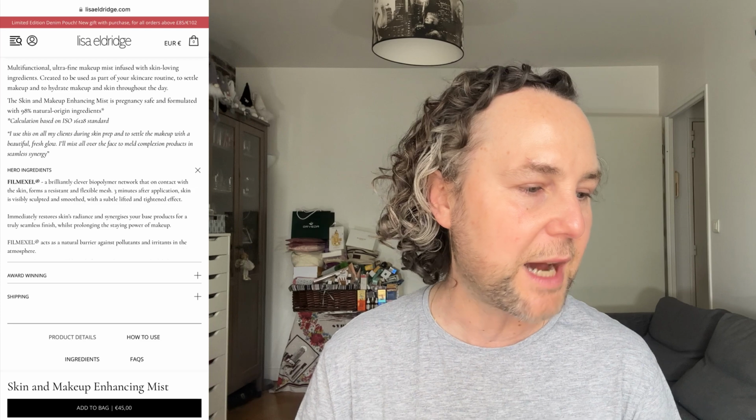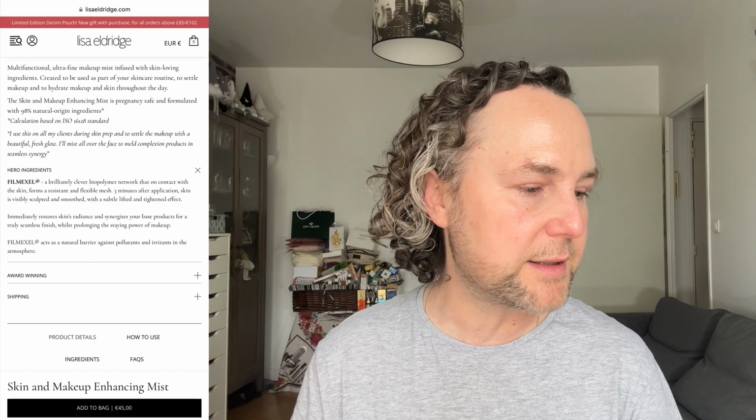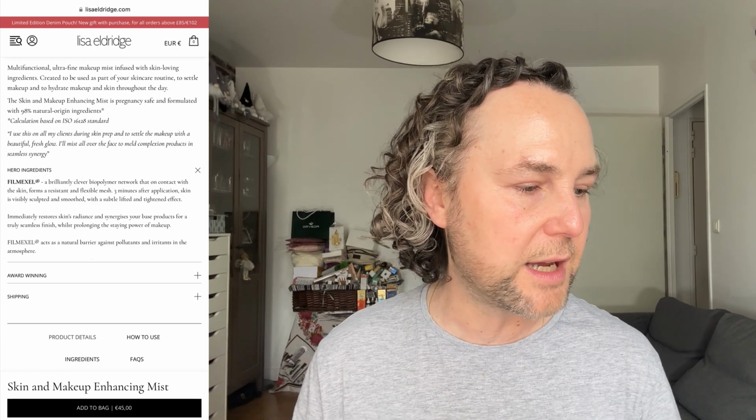3 minutes after application, skin is visibly sculpted and smooth with a subtle lifted and tightened effect. I'm super curious about that. We'll see. And then immediately restores skin radiance and synergizes your base products for a truly seamless finish whilst prolonging the staying power of makeup. Film Excel acts as a natural barrier against pollutants and irritants in the atmosphere. Already we're starting amazingly. I am super curious how it is going to look and perform during the day.